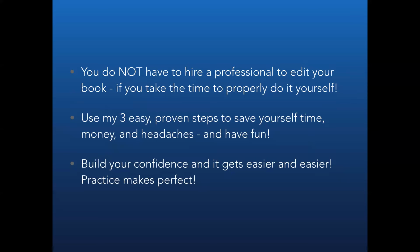If you take the time to properly do it, you can do it yourself, and you can do it easily, you can do it quickly, but you have to follow through and you have to commit to actually doing it. The 3 easy proven steps that I've used with clients over the past 10 years to save yourself time, money, and headaches. And if you do this the right way, you will have a lot of fun doing it, I promise. And this will also build your confidence, and it gets easier and easier.